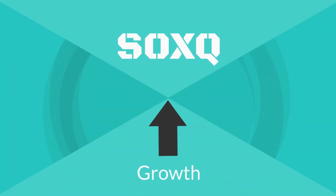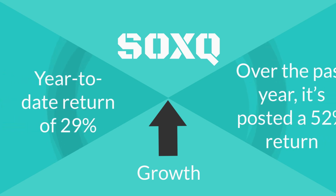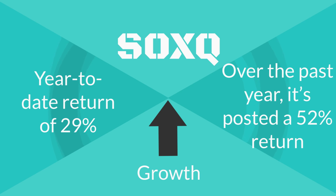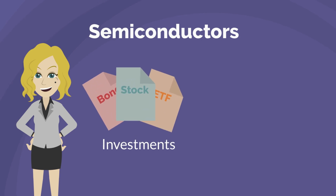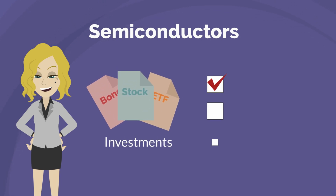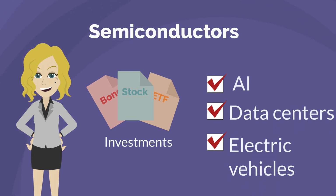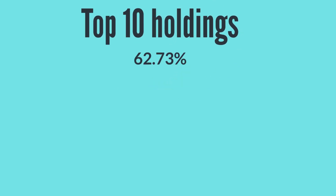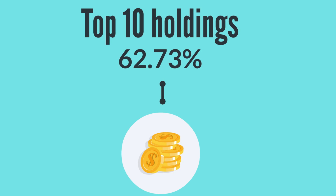And speaking of growth, SOXQ has been on fire this year, with a year-to-date return of 29%. And over the past year, it's posted a stunning 52% return. That's what makes semiconductors such an attractive investment. This sector has the potential for serious gains, especially as demand for chips skyrockets with the rise of AI, data centers, and electric vehicles. The top 10 holdings of SOXQ make up 62.73% of the fund's assets, and these are the companies leading the charge in the semiconductor revolution.